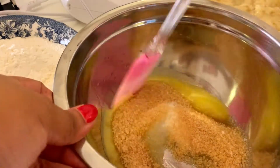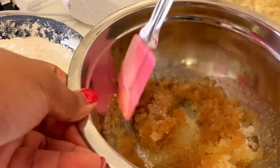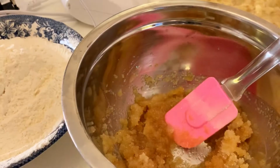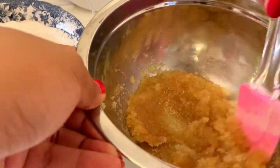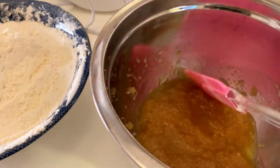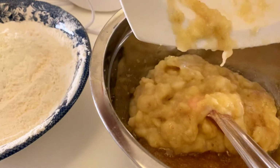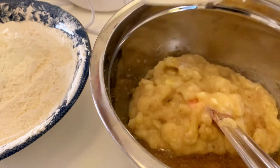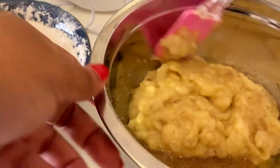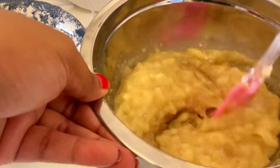And then using a spatula, just mix all of them together. So after that, the next step is to add the mashed banana with the combination of butter and sugar. So using the spatula, just fold and mix them all together.